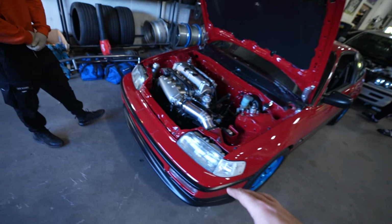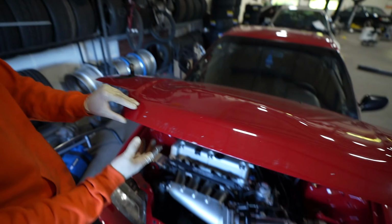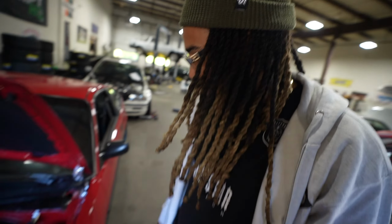I know you got backed into not very long ago. Yeah, I was at the barber shop and somebody backed into me. I didn't let it get to me. It is what it is. I daily drive the car. You know a guy. I know a guy. The guy is me. But it is a beautiful car.